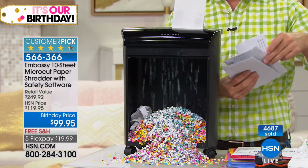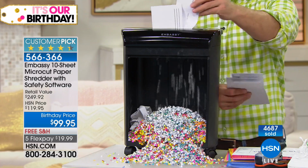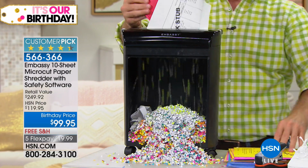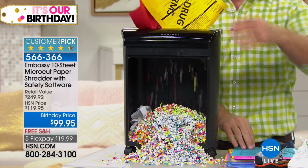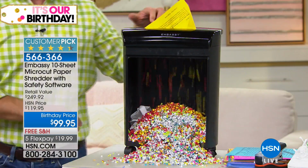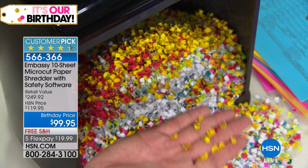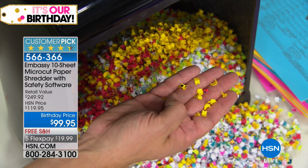Or you have Embassy at home, you see it happen before your eyes, and you get that instant gratification of the junk pile disappearing, the file drawer getting cleaned up. And you were talking about Mother Earth. This is a huge story too. So, you can see how small that shred is. It's unidentifiable. Thousands of little pieces per shred.